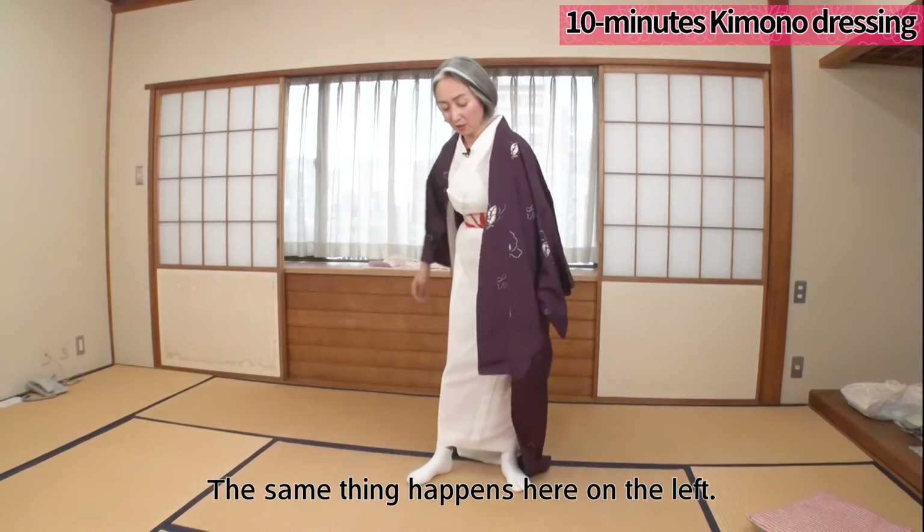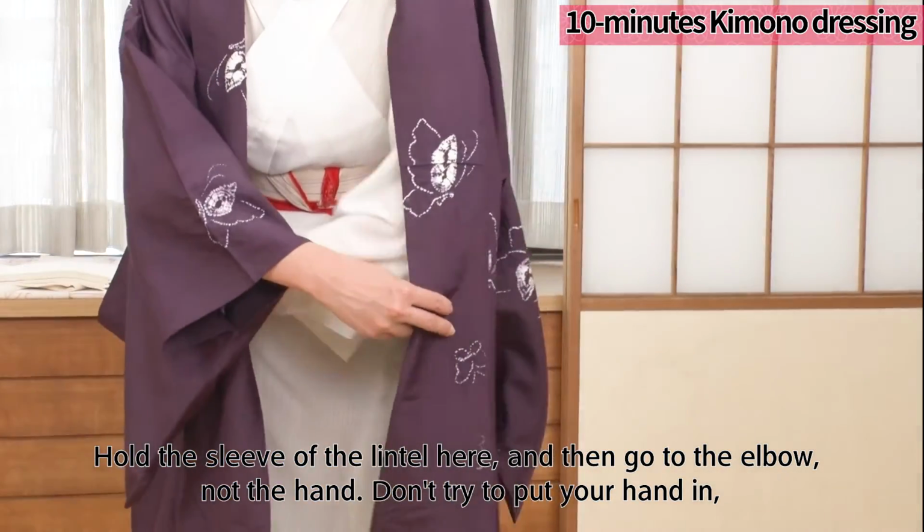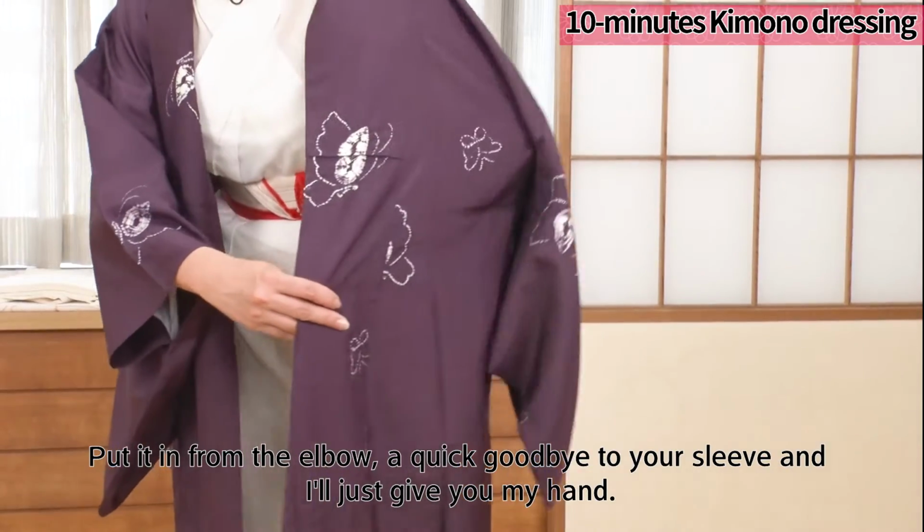The same thing happens here on the left. Hold the sleeve of the long underwear here, and then go to the elbow, not the hand. Don't try to put your hand in. Put it in from the elbow.